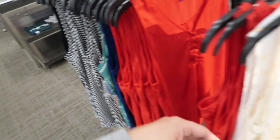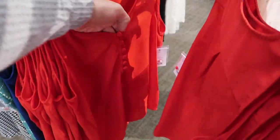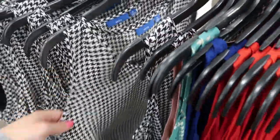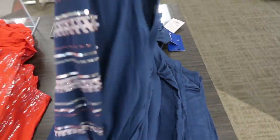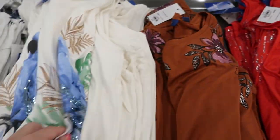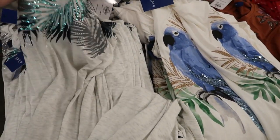These sleeveless sheer tanks are buy one, get one half off as well. There's a white, red with some buttons. Pretty for Valentine's with the jeans and a blazer. That pretty blue. A houndstooth with just a V-neck. And black with the buttons. For $19.99, there's embellished tees. They look sleeveless. From Apartment 9, there's this blue, red, this rust with those flowers, a little parrot, and then some palm trees.